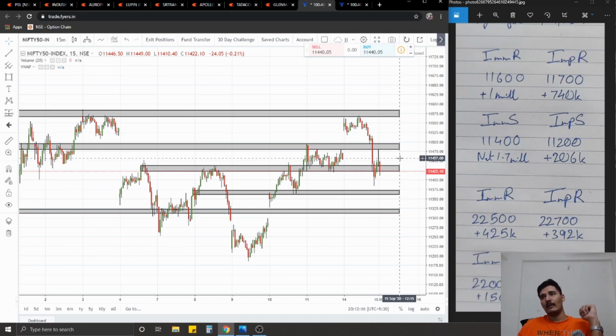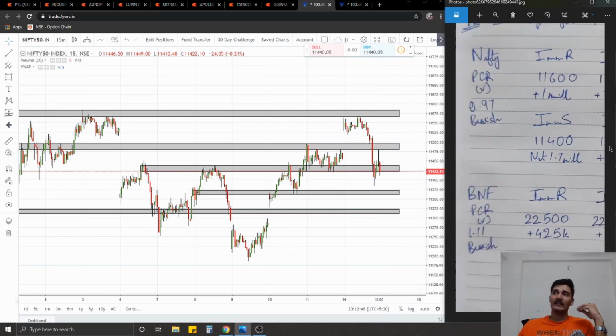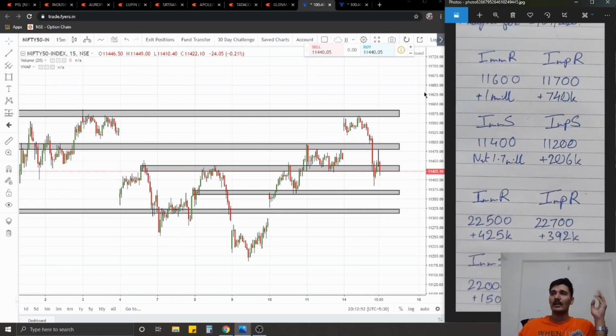So we don't really have strong support levels based on change of open interest, but we do have immediate support at 11,400 with total standing open interest of 1.7 million contracts. So that seems to be the decisive support level at this particular point of time. Then you have significant support at 11,200 with 206,000 added contracts. Talking about the PCR side of things, the PCR comes out to be at 0.97, which is again pretty bearish. So let's see what happens.